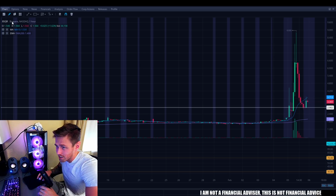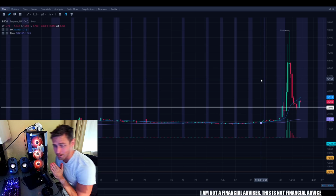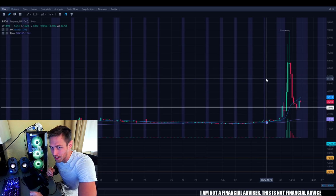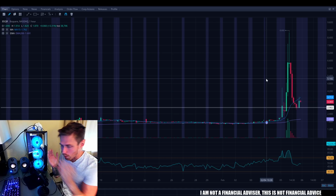Today, we're going to be covering ticker symbol BSQR, BSquare, which is part of the NASDAQ here. This has been a request by quite a few people, especially over at the Discord and the Patreon. So I'm very interested to talk about this stock today. I think it's actually got some pretty decent potential. We're going to look at the fundamentals of the company. Why should you invest in the company?